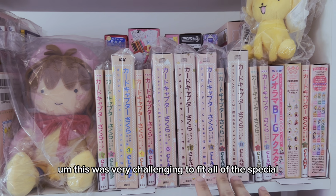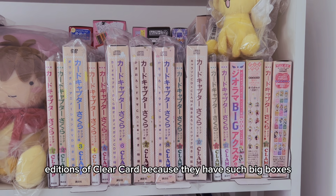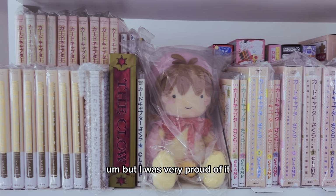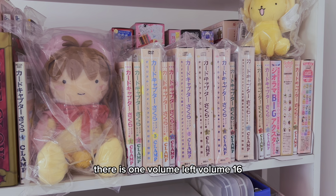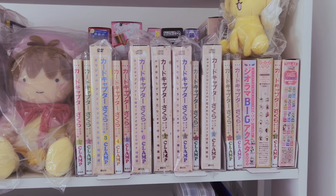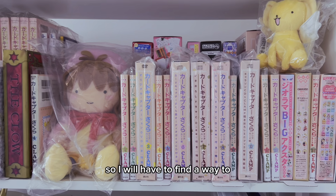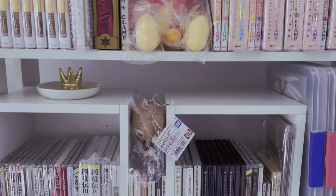This was very challenging, to fit all of the special editions of Clear Card because they have such big boxes. But I was very proud of it. There is one volume left, volume 16, which will probably not fit here, so I will have to find a way to add that later.